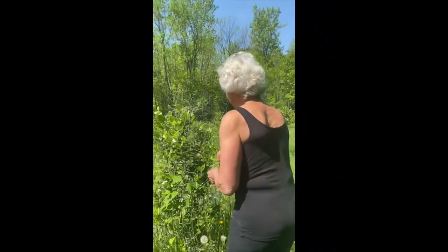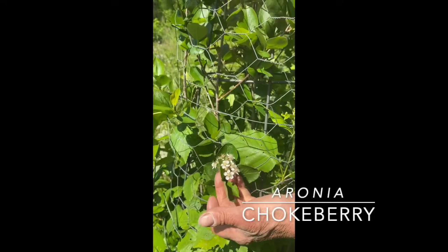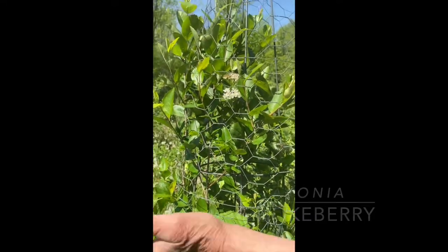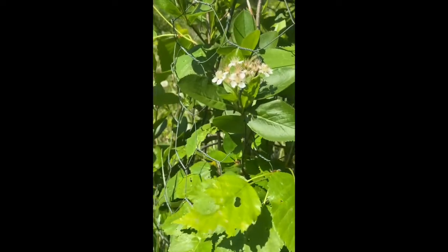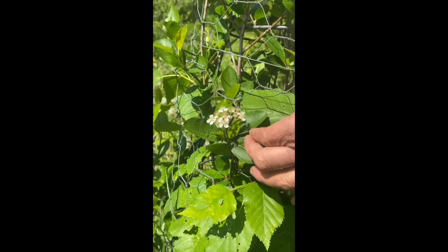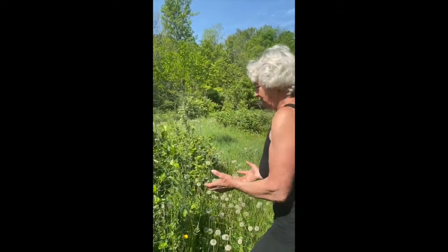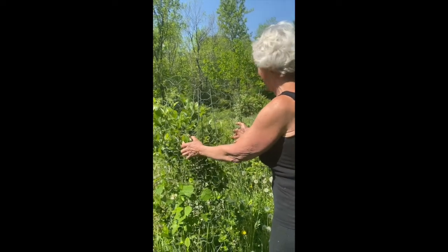So here's another edible bush, another native. This is Aronia, also known as chokeberry, because the black berries that ripen late in August and September are very astringent until you cook them, and then they're quite delicious. Very dark berries, very high in antioxidants, and again, a native shrub. The only problem with this shrub is deer love it, which is why I have this protective cage around it.